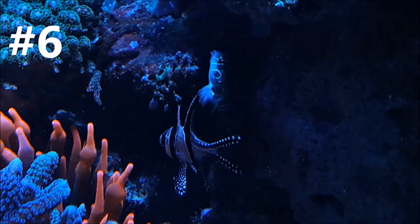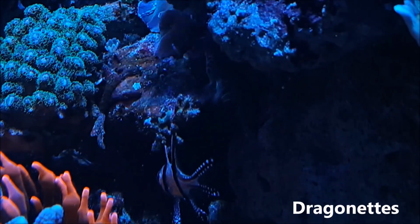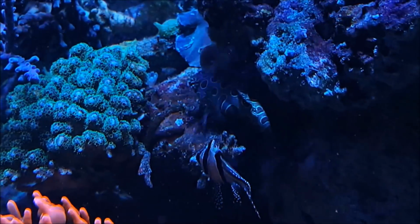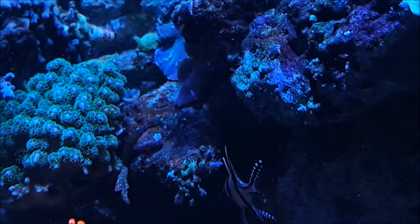Number 6 on my list is Dragonets. These make wonderful colored fish. They're pretty decent in nano tanks. Be prepared to feed them if you can, because they do eat pods, and pods are hard to come by sometimes in a small aquarium, and these can actually eat them all if you don't have enough.